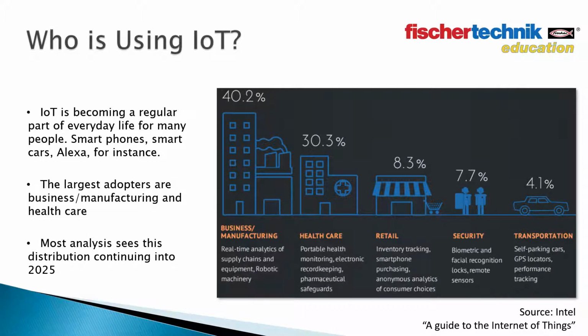Now, who's using IoT? A lot of people might think it's consumers, because that's generally what we see in our day-to-day lives, but that's actually not true. It's most heavily in business and manufacturing and healthcare. It is, however, becoming a more regular thing for consumers, with smartphones enabling capabilities with all sorts of devices, smart cars, and even things like Alexa. However, the largest adopters are still in business and manufacturing, and then healthcare. And this distribution is expected to continue into 2025. Pretty much everybody who's analyzed this has said the same thing. This infographic comes from Intel, who has done a lot of research on IoT because they would be one of the big players in that market.